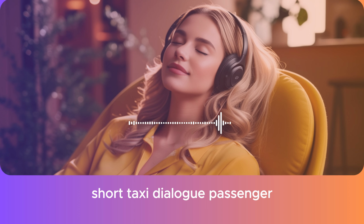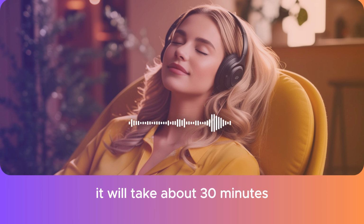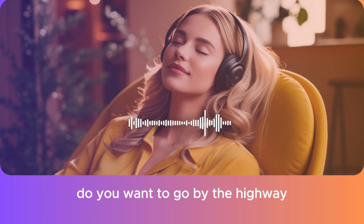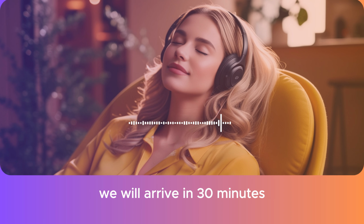Short taxi dialogue. Passenger, "Can you take me to the airport?" Alex, "Yes, it will take about 30 minutes. Do you want to go by the highway?" Passenger, "Yes, please." Alex, "Okay, we will arrive in 30 minutes."